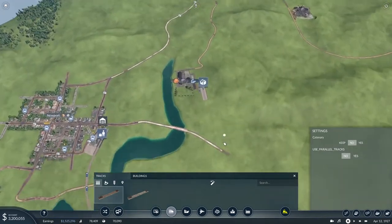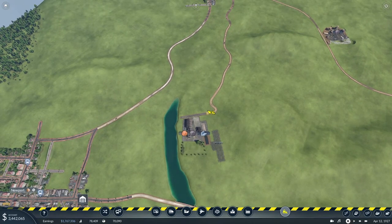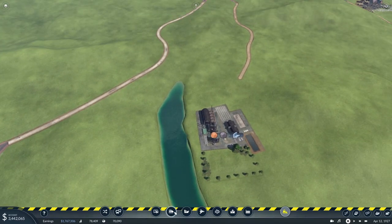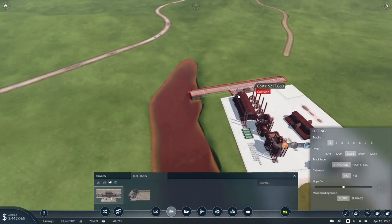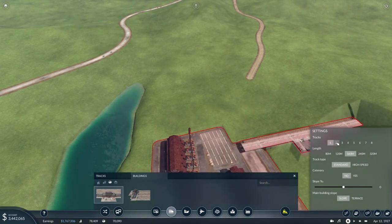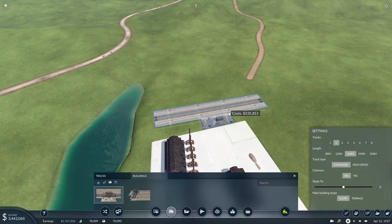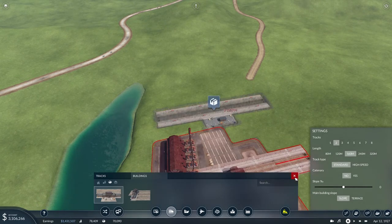Right. Change of plan again. Have you ever heard me say that before? Possibly. Delete that. And that, and that, and that. This better work. That's all I'm saying. Put you there. Now I'm going to assume that I can take a bridge out across that bay, out across that inlet there, out across the water. We'll put two tracks on here to start with because we will probably want them. Though not immediately. That looks okay. So if I put you there.